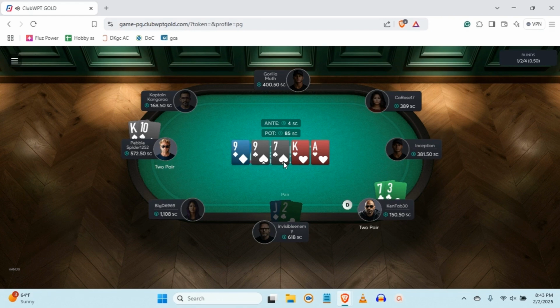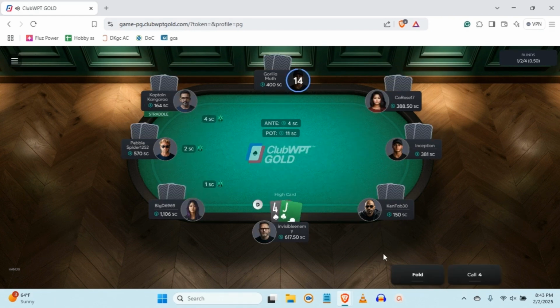Yeah. So Ken Fab had the 7-3 for 2 pair on the flop, a pretty lame hand to raise with pre-flop, and could have bet that turn and perhaps got a lot of hands to fold. Pebble ended up having the king there, so Ken Fab got unlucky.